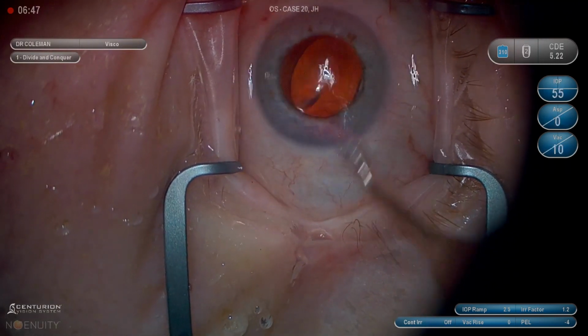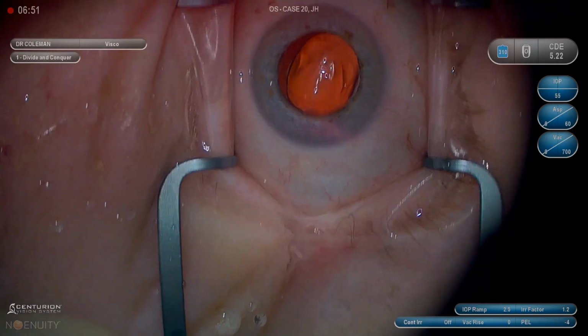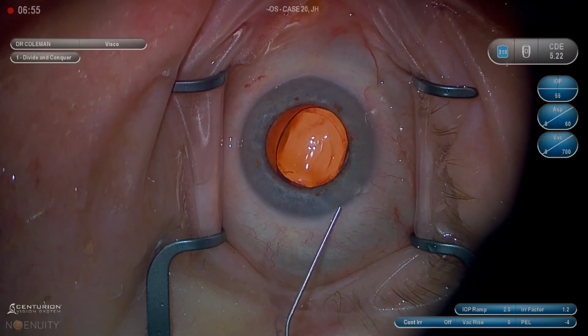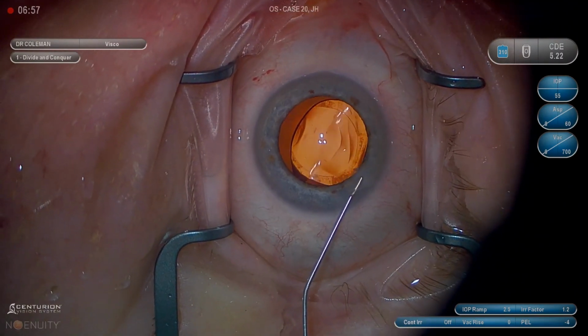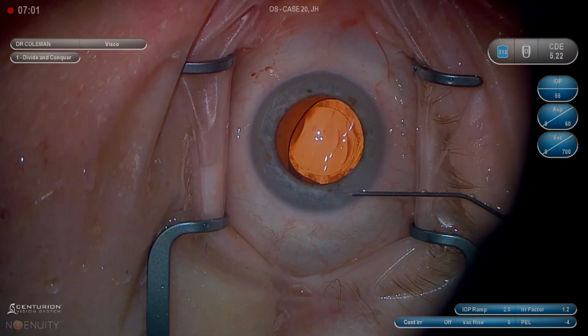I want to make sure the pressure is not 50, because even a nice tight wound will leak at a pressure of 50, so make sure the pressure is relatively physiologic. If it's still leaking, you can hydrate some more. Check for the inner leaflet, rotate it in, do a little dirty burp, let it flow back in, and a lot of times that will seal it.